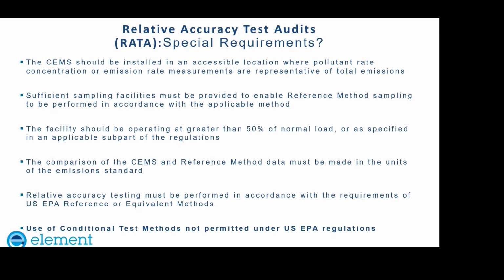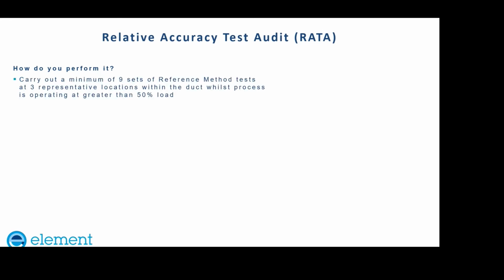Again, we've said some of that before about the locations that we require. Sampling facilities must enable us to get the samples correctly, with the right number of sampling ports and locations like that. So there are a few specific requests there. Again, how do we actually do it?